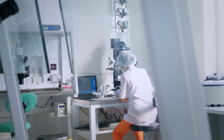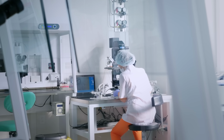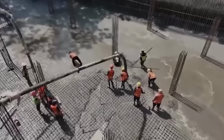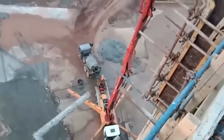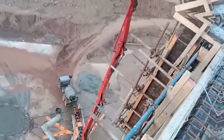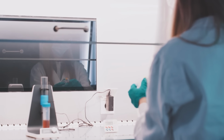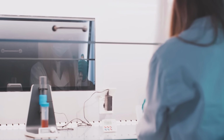A mix that behaves consistently in a controlled lab setting is one achievement. Getting that same consistency onto an actual job site, where batches of fly ash and slag arrive on unpredictable schedules from unpredictable sources, is a completely different engineering problem. And it's the one that turned this from a laboratory result into an infrastructure tool.